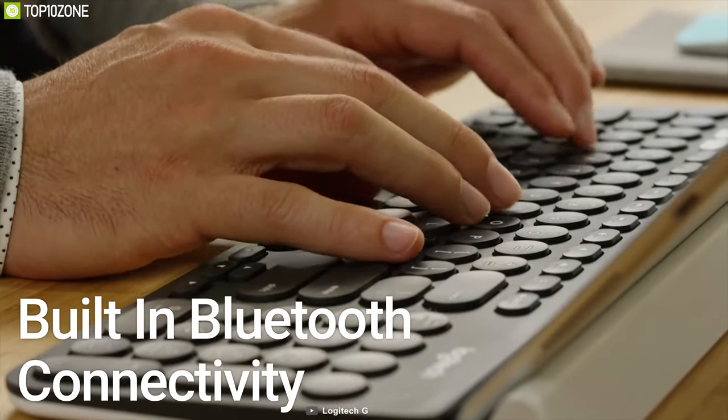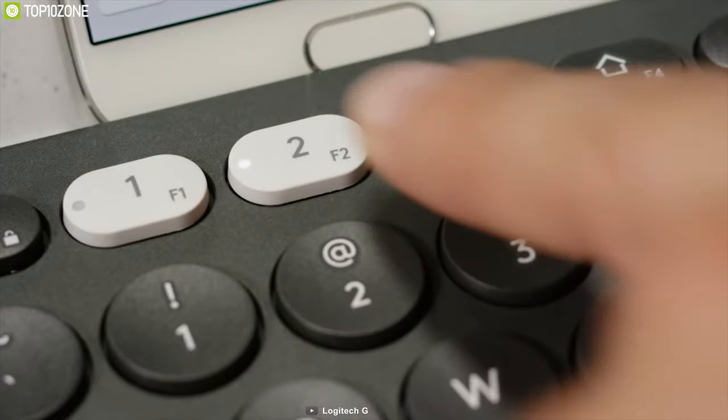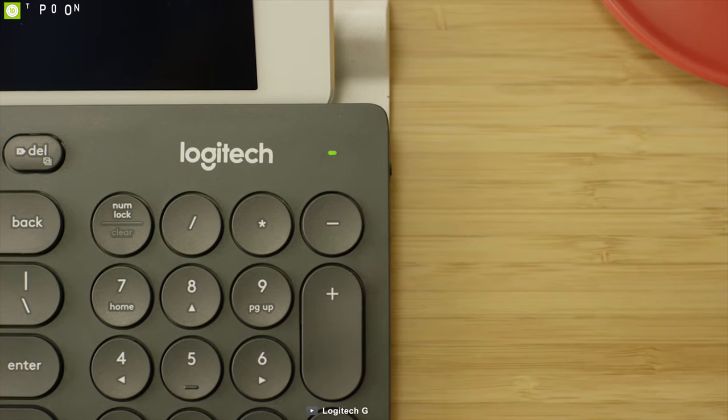With its built-in Bluetooth connectivity, this keyboard offers a 10-meter range and is powered by 2 AAA batteries. It can run for 24 months without any interruption.